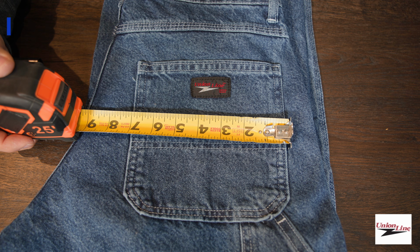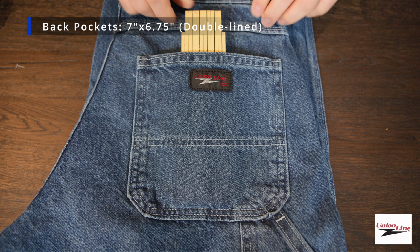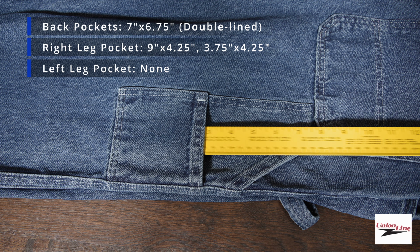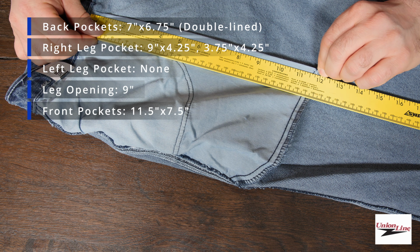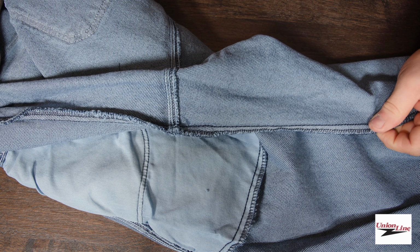The Union Line back pockets measure 7 inches by 6 3/4 inches, and they have a double-lined bottom. The large right leg pocket measures 9 inches by 8 1/4 inches, and the small one measures 3 3/4 inches by 4 1/4 inches. The leg opening is 9 inches. The front pockets measure 11.5 inches by 7.5 inches.